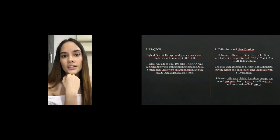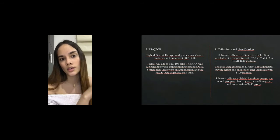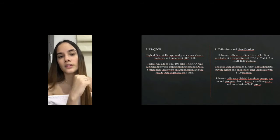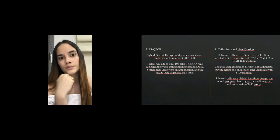In method number 8 of cell culture and identification, they wanted to confirm the role of Exendin-4 in Schwann cells. So they divided the Schwann cells into 3 groups. The first one was a placebo group, the second one had Exendin-4, and the third one was a sham group.